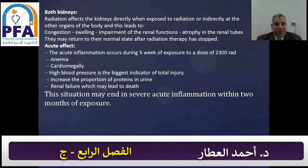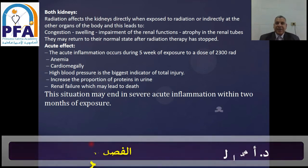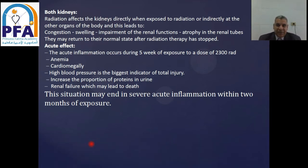Radiation can affect the urinary system. Both kidneys can be affected by radiation, direct or indirect. Indirect effects from tumor lysis and hyperuricemia can affect the kidneys and cause renal failure.